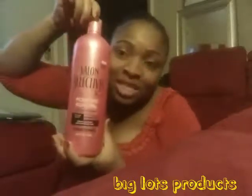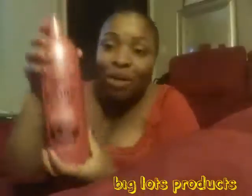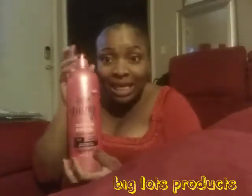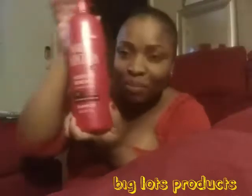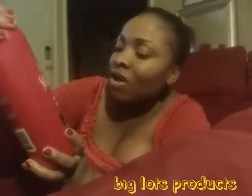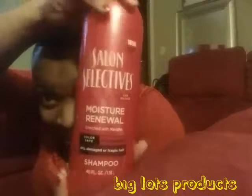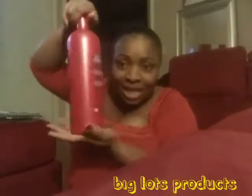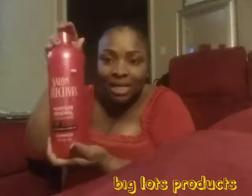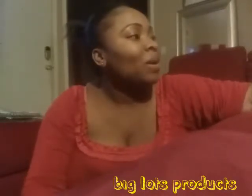Okay, so that's all this stuff. This is the conditioner. And this is the 40 ounce. Do y'all see that? This is the 40 ounce bottle. This is big as hell. Oh my gosh. And this is the shampoo. And as you can see, it's the same exact thing. The Salon Selective Moisturizer Renewal Shampoo, and 40 ounce. Do y'all see how big this is? Look at this. This is humongous. This is going to take me at least 3 months to use this. Wow. But it is humongous.